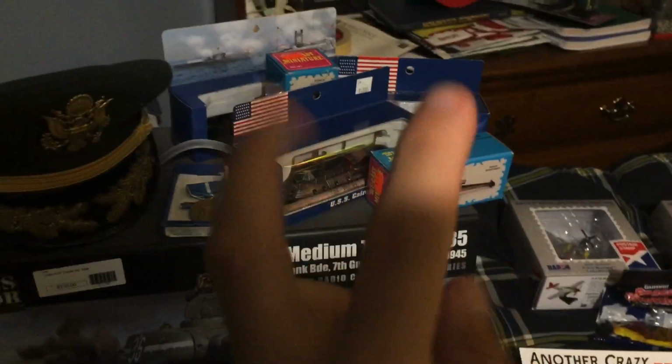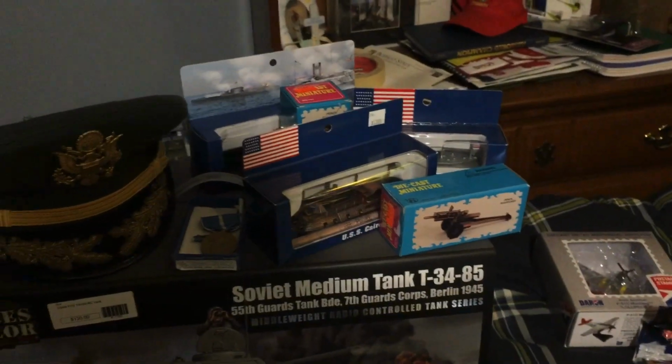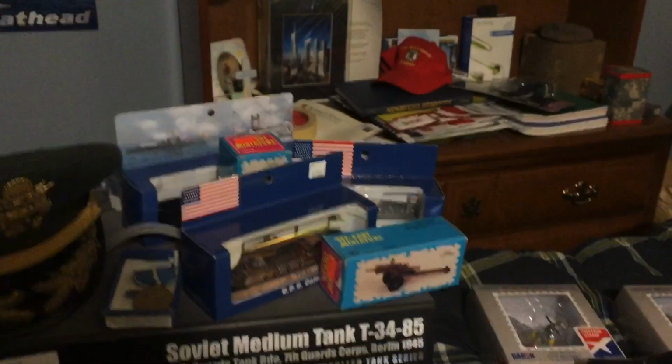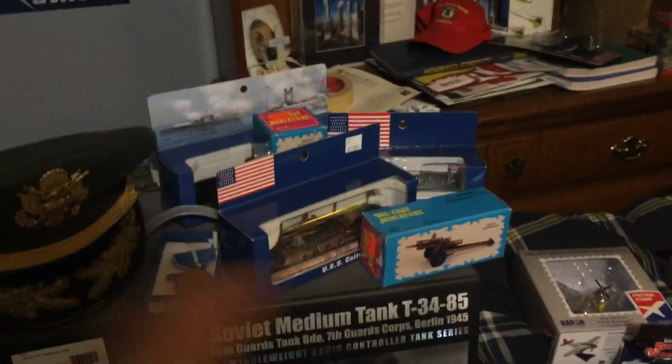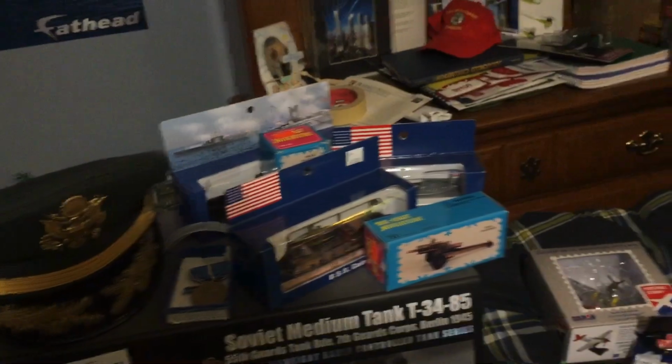Now, the reason with these 2 is because it was the Monitor that really won the battle strategically, because it had the first operating gun turret. Had it not been for the Monitor's gun turret, a lot more battleships would have been looking like that.